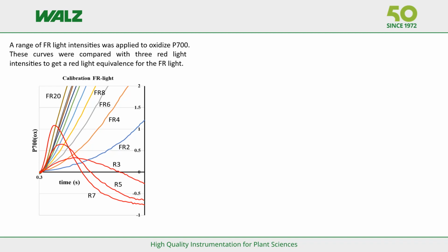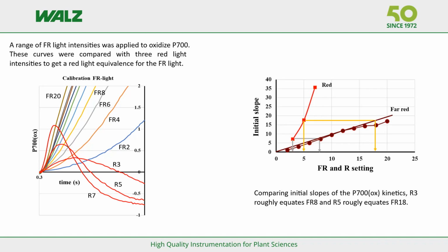The initial slopes of these curves are compared to the initial slopes of 3 low red light intensities. As the figure on the right-hand side shows, the slope induced by red setting 3 roughly equates the slope induced by far-red setting 8, and the slope induced by red setting 5 roughly equates the slope induced by far-red setting 18. Red setting 7 excites photosystem II considerably more efficiently than all far-red settings.